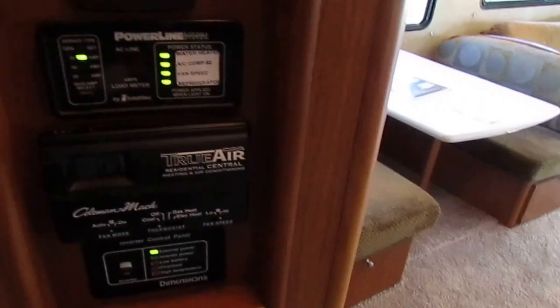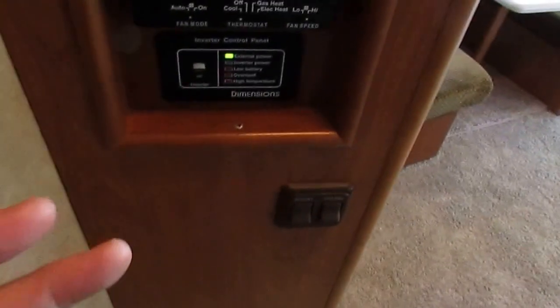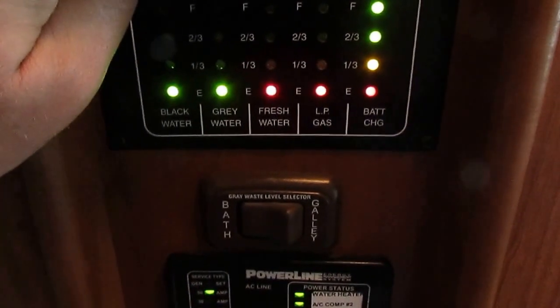Folks, this unit's $79.9 with the services I described, and it does have the solar battery charger. This is the at-a-glance thing that Winnebago has, and everything's right here in one spot. Your slide-out controls. It's got your air conditioner, your inverter controls, your power management system. It's got that really nice monitoring system for your tanks.